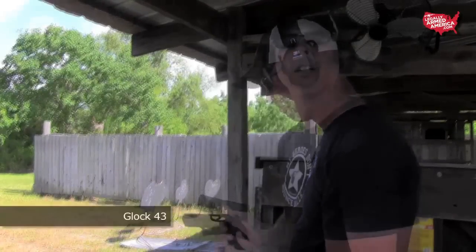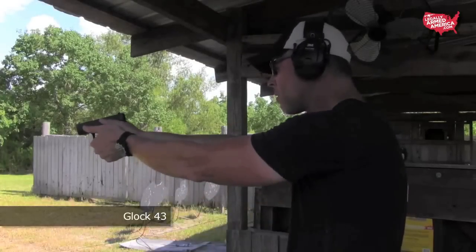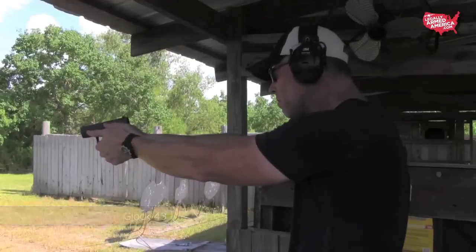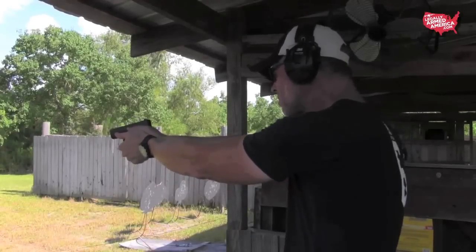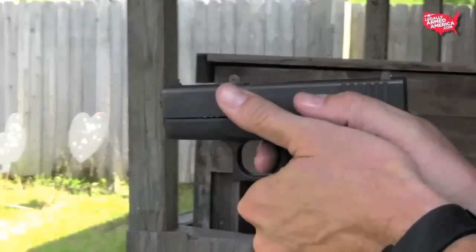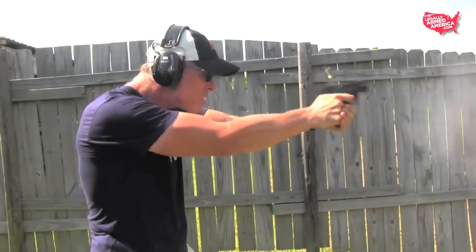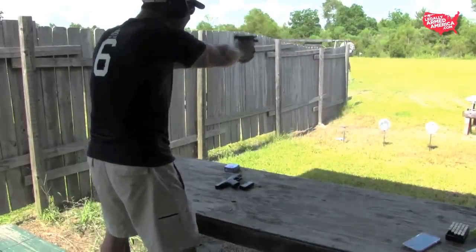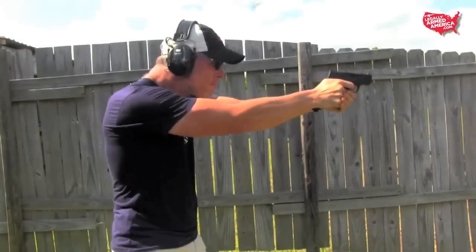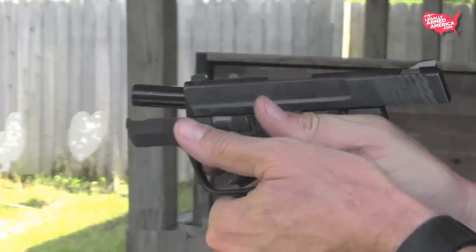Nice. And now for the Glock 43. We burned some rounds up. The gun definitely outshot us.